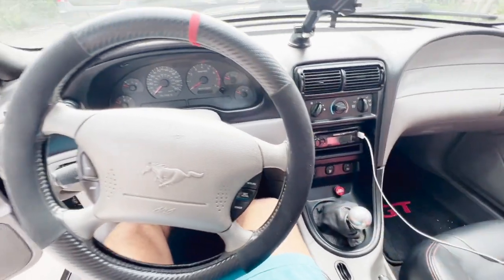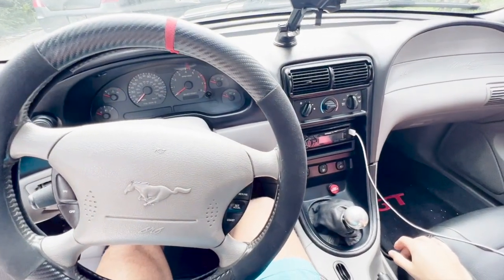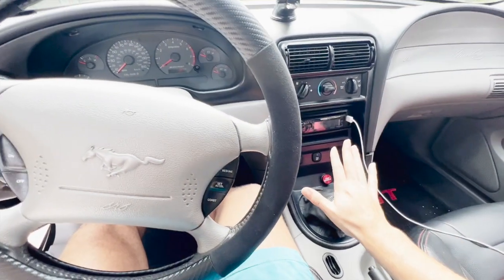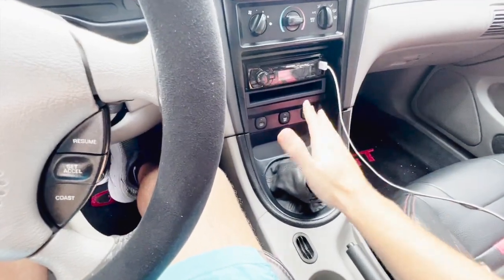I don't know if I would get one of these in automatic, maybe one of the new ones, one of the 10 speed Coyotes. But for a car like a New Edge Mustang, I would not get an automatic one. The manual is the way to go.